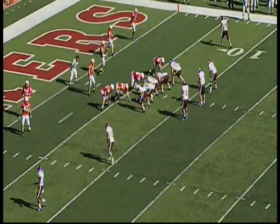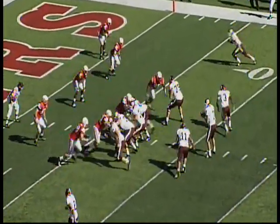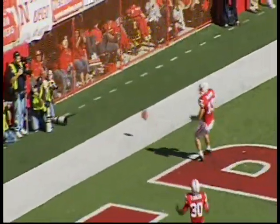Second and goal, 6.5. Again, it'll be Goodson on the right side and Lane on the left. Play action, throw to the end zone, and it is almost picked off.